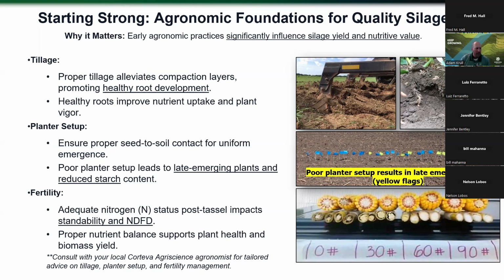Things as early as tillage, proper tillage practices, make sure the corn plant can put down strong roots, go down and reach those nutrients that are important for growth, and maximize the energy that plant has, and all the nutrients to grow big and strong and put on lots of starch. Planter setup is hugely important.